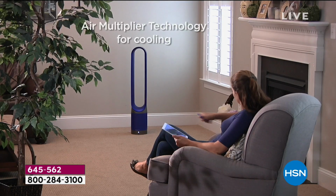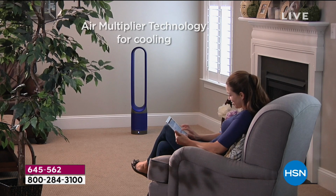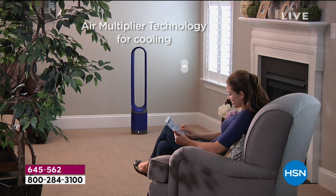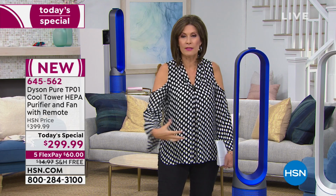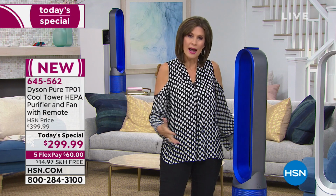Try it, run it, and then on that 28th day, take out that filter and take a peek at it. Look at what the HEPA filter has taken out of the air and away from your lungs, the kids' lungs, the pet's lungs, your husband, whoever it might be. It has taken all of that out of your house.